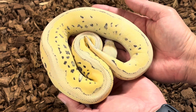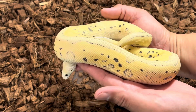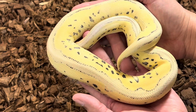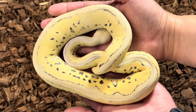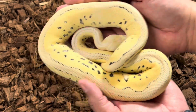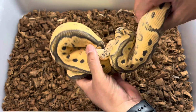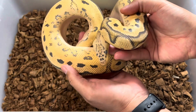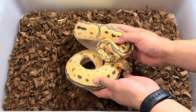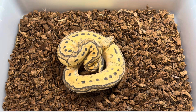How about lace? Let's take a look at lace, pastel, and clown all mixed together. Which one do you think will be better, Desert Ghost or lace? Hard to top this right here. So of course this guy had to be in shed. Take a look at that pink belly he's got and the cloudy eyes. But this right here is a pastel blade lace clown. And man, he is incredible when he's not in shed.